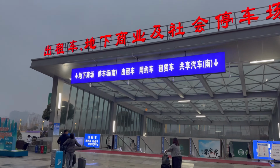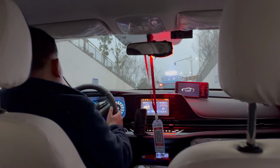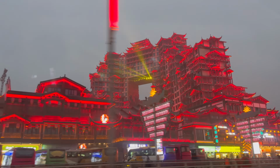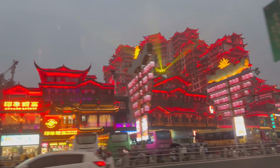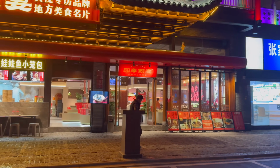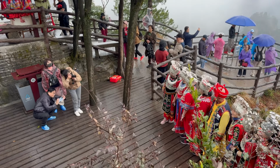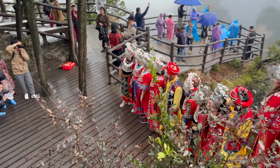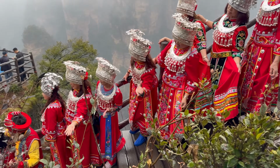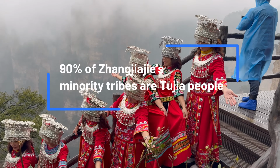We arrive here at the Zhangjiajie West Station in the early evening. Grab a DiDi to our hotel at Zhangjiajie City. It is just a short 10 minutes journey. We usually begin our adventure by acquainting ourselves with the local culture, which simply means trying out the local delicacies. Almost 80% of Zhangjiajie's 1.2 million population are from the minority tribes of Tujia, Bai and Miao, of which 90% are Tujia people.